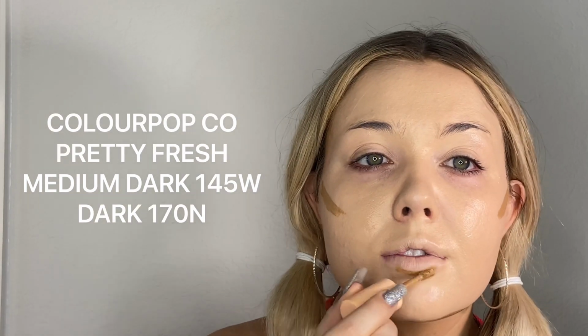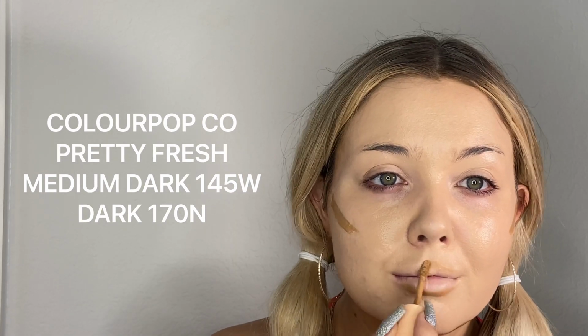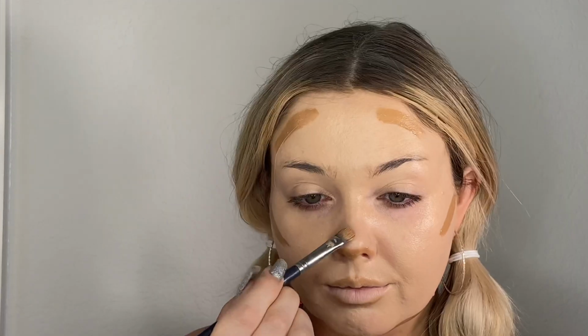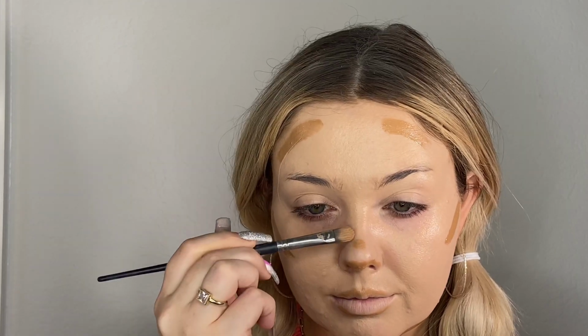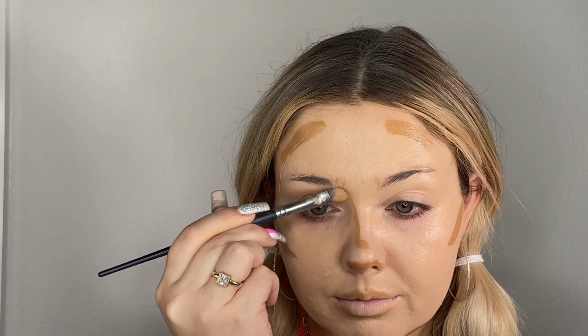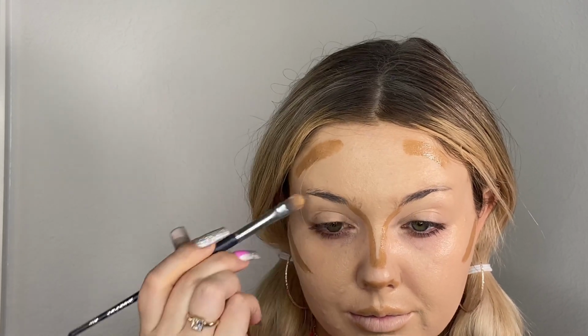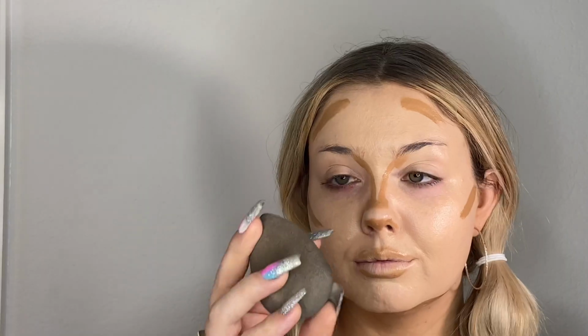These pretty fresh concealers from ColourPop are new in my makeup bag, but let me tell you, I've been using them for a few weeks and I absolutely love them. I think they blend so beautifully into my foundation. And if you're someone that doesn't like a thick concealer for their contour, or you want something that kind of just melts into your skin a little bit better, I definitely would give these a shot. And also they're very inexpensive. So if you're looking for something like that, this is definitely up your alley.